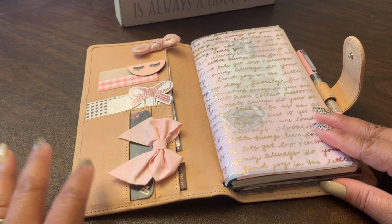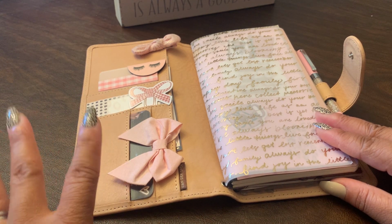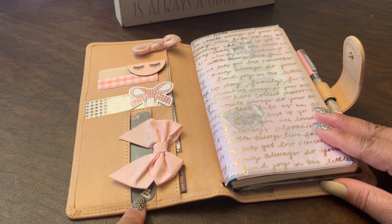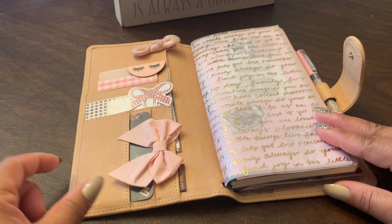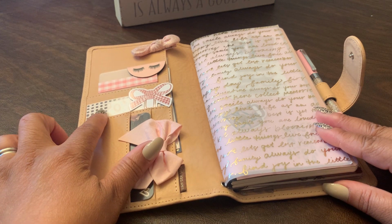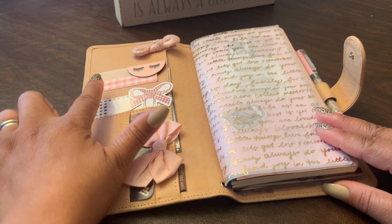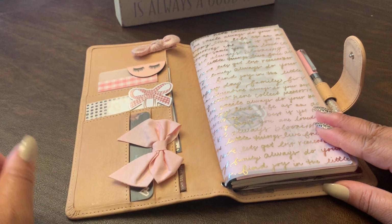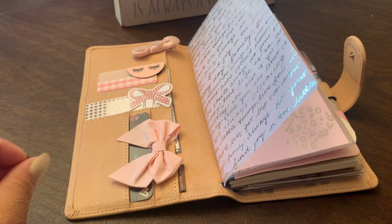So at any rate, I'm not going to spend a lot of time on what you see here at all because I already did a reveal. You will see my business card, a bow from Simply Gilded, some decorations from the Planner Society, along with a washi card at the top and a magnet. Girl's hair bow clip, which is my tried and true for most of my binders.